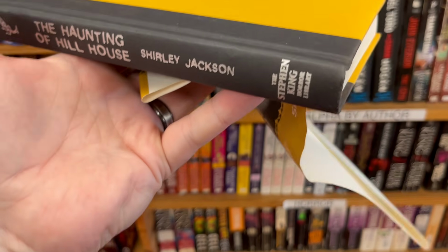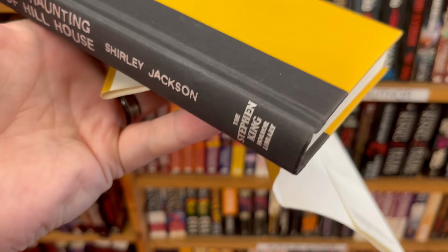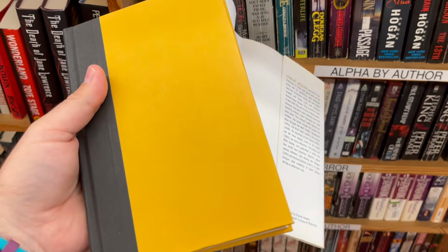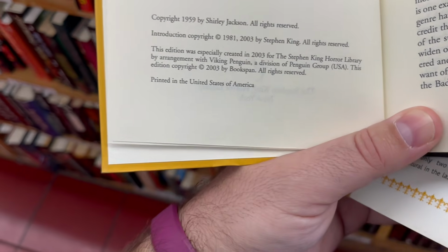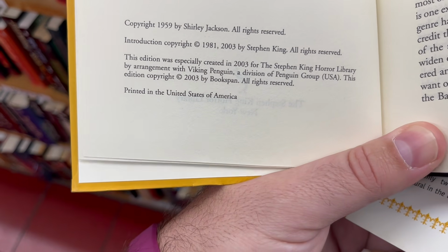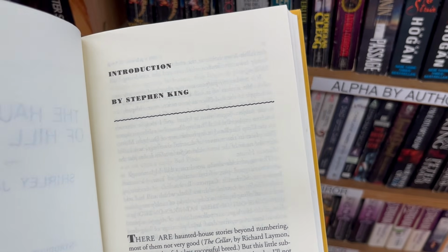Pretty bare bones look there. Stephen King Horror Library on the spine. Copyright page: edition was specially created in 2003. Interesting. Yep, there's the introduction.